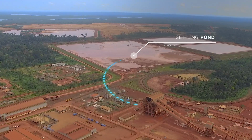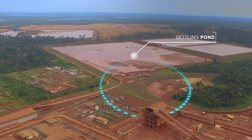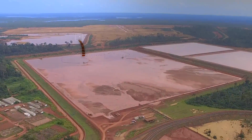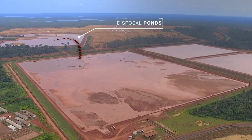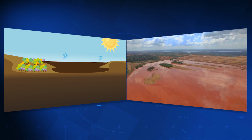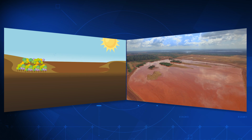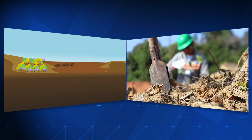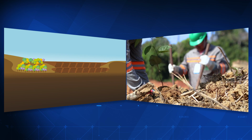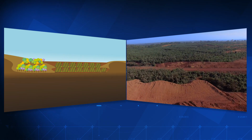The settling pond, SP, is accountable for storing the water and making it return to the process. The tailings are pumped into the disposal ponds, DPs, where the definitive storage occurs. In the disposal ponds, rejected material then naturally dries back to the original soil characteristics. When the pond's capacity is depleted, the area goes through rehabilitation with original vegetable soil arrangement and native forest species planting, returning to its original aspect.